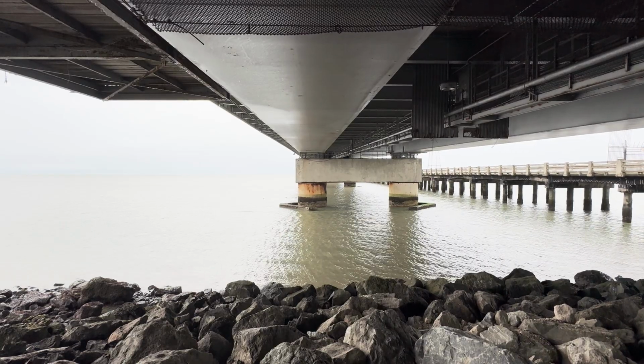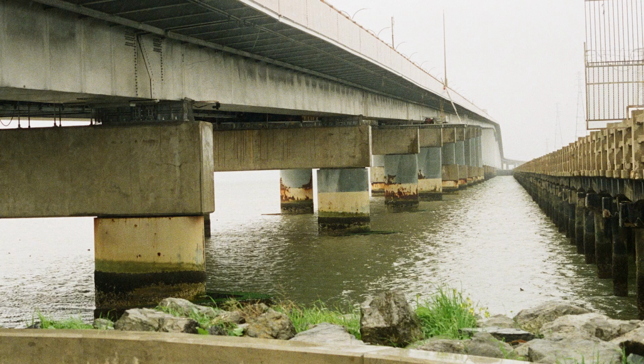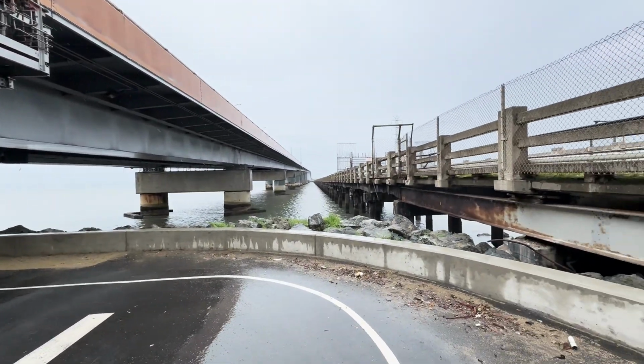Well, was it worth it? I think so. I really like these moody, gloomy shots. And spoiler alert, my gear still works, so I live to shoot another day.